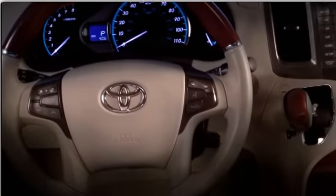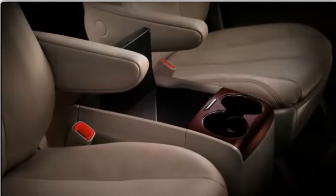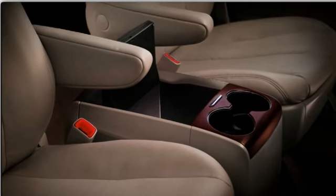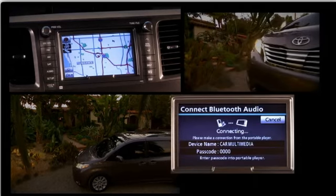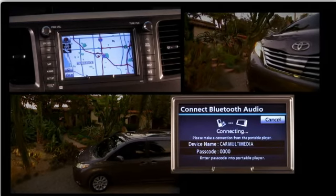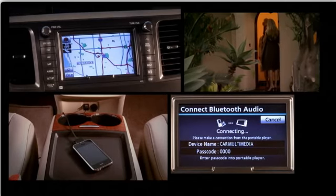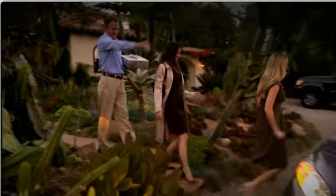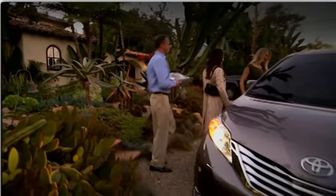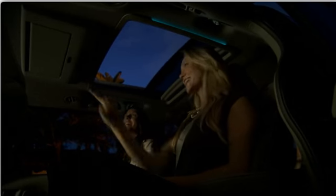The front seating area is designed for them with its contemporary interior styling, the available multifunction center console, and features that include an available voice-activated DVD navigation system, Bluetooth capability for hands-free phone calls, and iPod inputs on many of the available sound systems. The Sienna Limited also offers the luxury of a dual-panel moonroof, accented with indirect LED ceiling illumination.